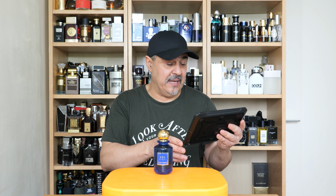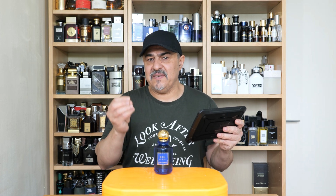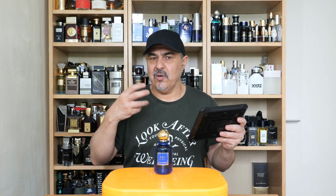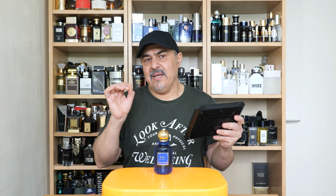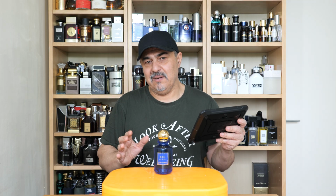The labdanum giving it the hint of smokiness and that resin feel as well, which is giving it the impression of oud, but it's not too much oud in here. It's just a hint of oud. Overall, again, it's done very well. This is perfection in a bottle.